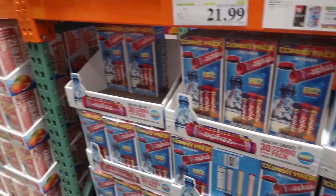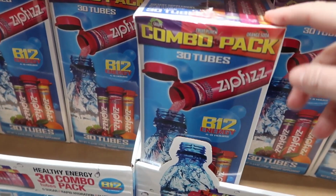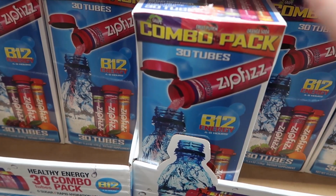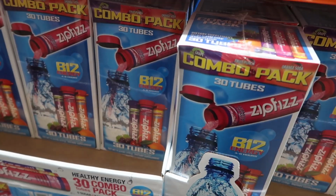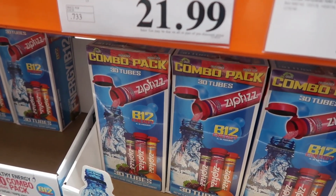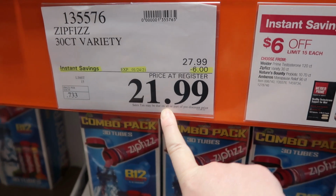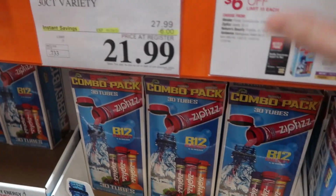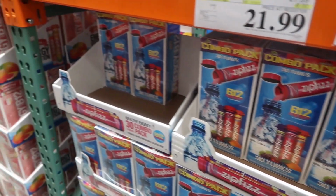All right, if y'all have followed me at all, you know this is one of my very favorite things, Zip Fizz. Again, these are not 100% clean. They do have sucralose in them, but I get my vitamins and a lot of my electrolytes in these. I highly recommend them personally. I have POTS, and electrolytes and hydration are super important to me. These are actually on sale, $6 off. That is a great sale. So if you're interested, Costco.com will have the sale as well, or any of your Costcos. And you can always return things at Costco if you don't like something. So great find.